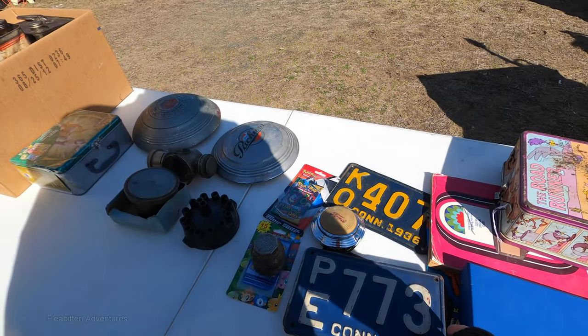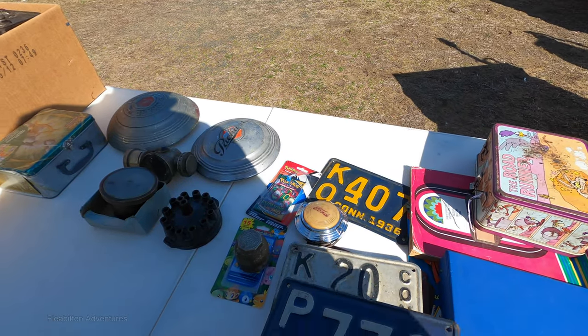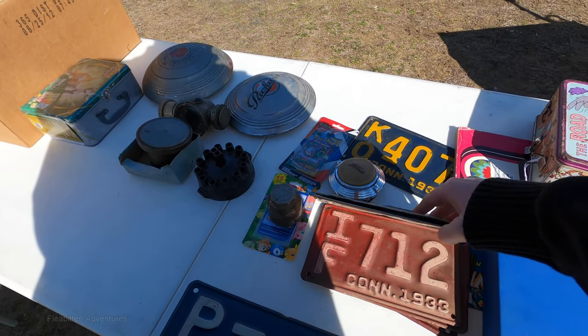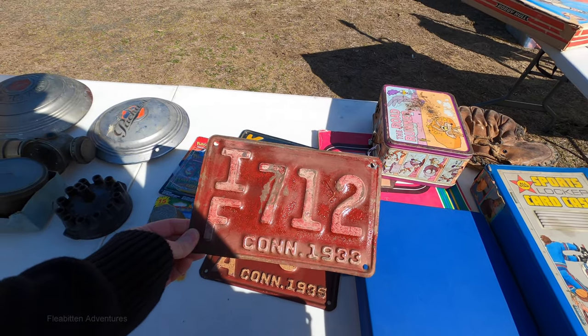Here's some old Connecticut license plates. These are mostly from the 1930s, it looks like. And I didn't realize there were so many different colors for license plates back then. So you got the standard blue, and then you got kind of a silver white one, and then red. I think red nowadays means repair plate. So that might be a repair plate, I'm not sure. And I have no idea what the silver one would be.